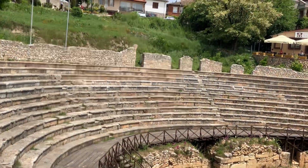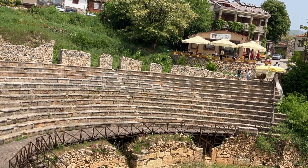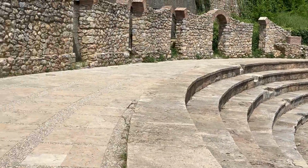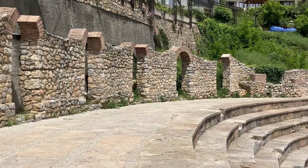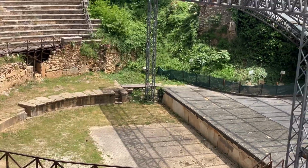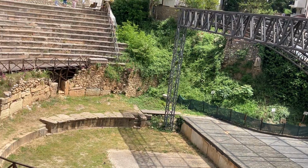Unbelievable. Look at this place. So the bottom area was built for animals, and they added on to it. But can you imagine? Look at this place, man. This was built by the Greeks and then transformed by the Romans. And people were fighting in here and screaming for gladiators. And they were killing animals and people, and now they just use it for performing arts. Unbelievable.